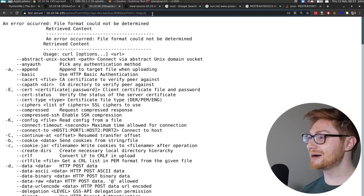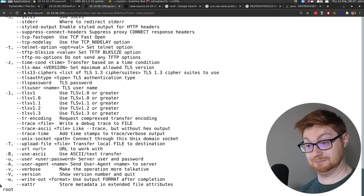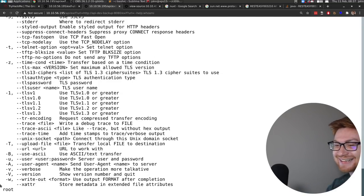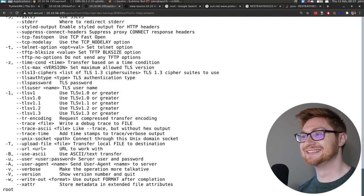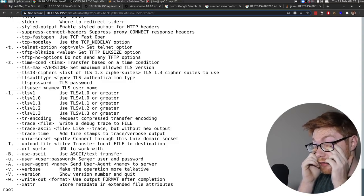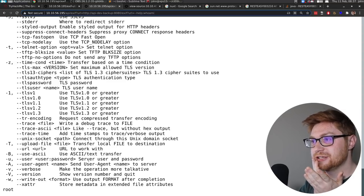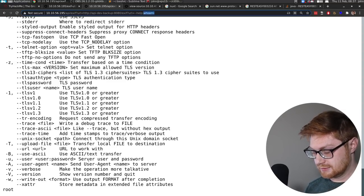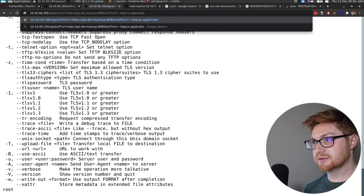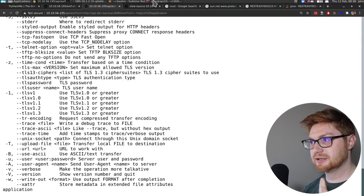Let's do a little who am I, you know? Let's just see who we're working as. What? Let's get a reverse shell, right? Or can we get a reverse shell? This thing can't reach us. Is this the only command application stuff that we have?